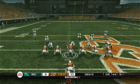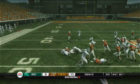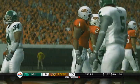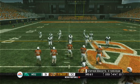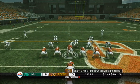Clayton comes to the line under center. High formation behind him. Tackled outside after a nice pickup. Doucette picks up about 4 yards on the play. From the 47-yard line, it's 3rd down. Clayton is under center. High formation.